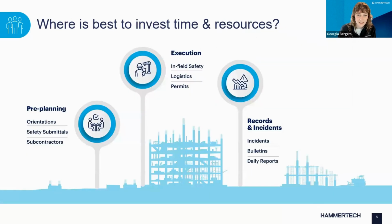What I'm going to ask everyone to do is to take a look. What you'll see on the screen here is 3 groups that we've put these processes in. We haven't listed out every single process on here, but it's just to give you a sense of how we're grouping these processes: pre-planning, execution, records, and incidents. The question that I have for you all is, if you could dedicate more time and resources to one of these process groups, maybe to improve some outcomes on your job sites or improve engagement with, say, subcontractors, which would it be? Where are you looking to focus at the moment? I'd love to hear. And Jake, could you take us through the process groupings and what the thinking is behind this?